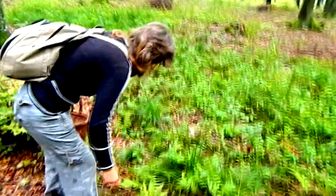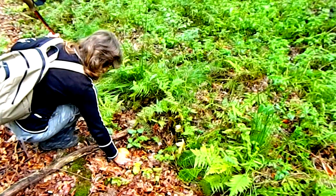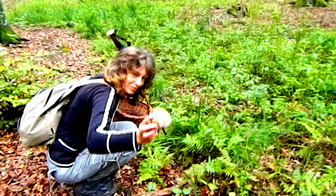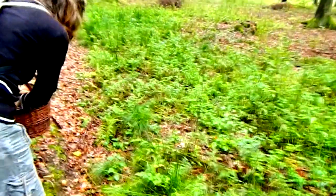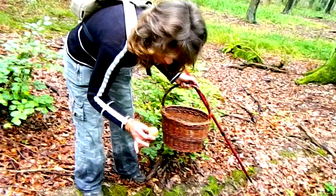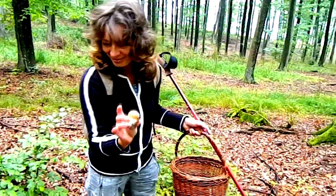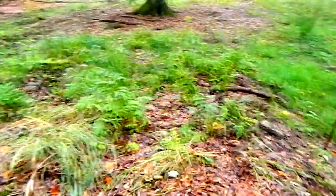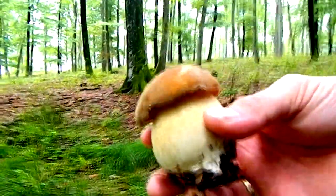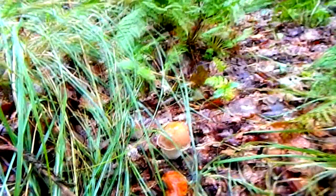Now my wife has found a mushroom too. A very nice one. Oh, beautiful. Show me in the camera. Aha, Boletus edulis. And another one on the left side. Super. Boletus edulis. Now there is a nice one. Yeah, Boletus edulis. There is another nice one. Yes, that's it.